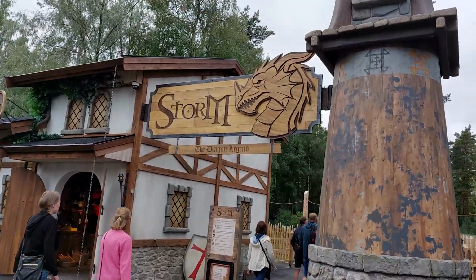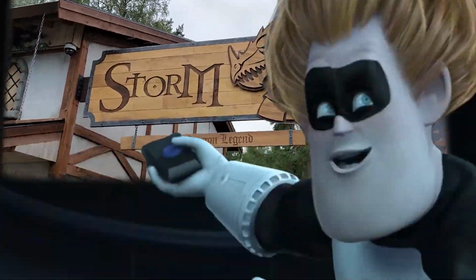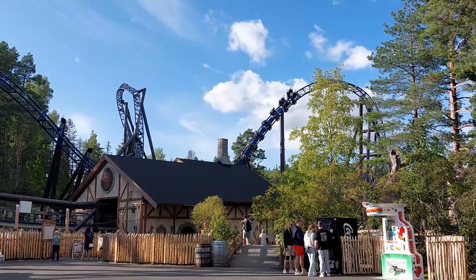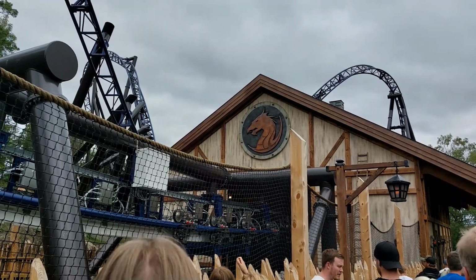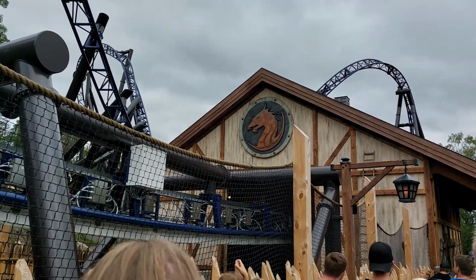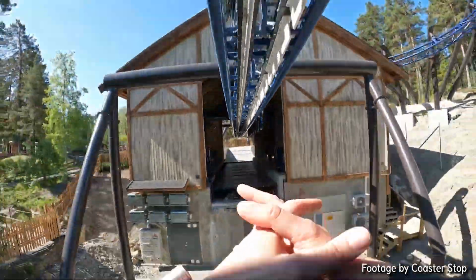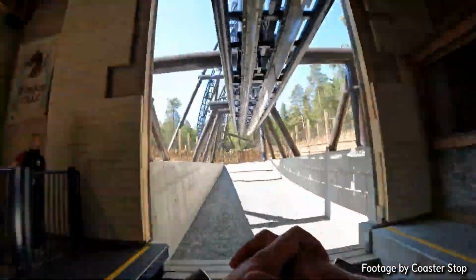Storm itself also has a really cool entrance sign. This is cool! And then there's the station building, which is really the only proper part of Storm's theming itself. It has a cool medieval look to it, especially from the outside. I love the logo being on the building itself. On the inside, there's not really a whole lot going on. It is just very lightly themed in there. And that is about it as well for Storm's theming itself.